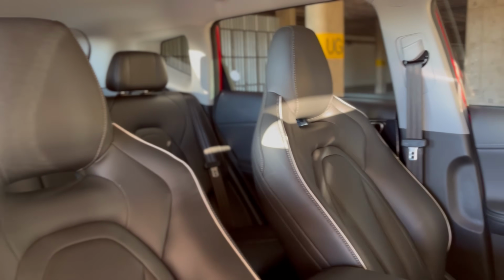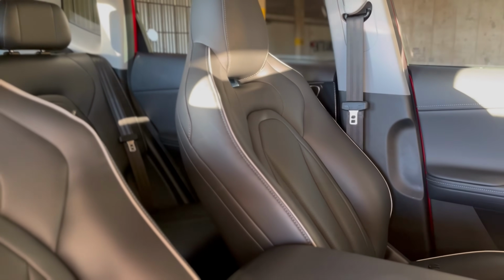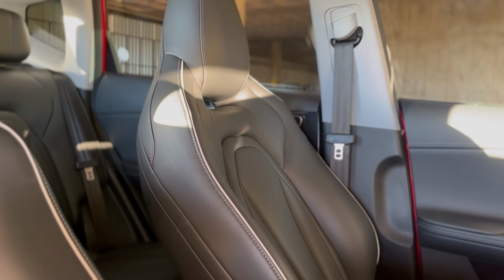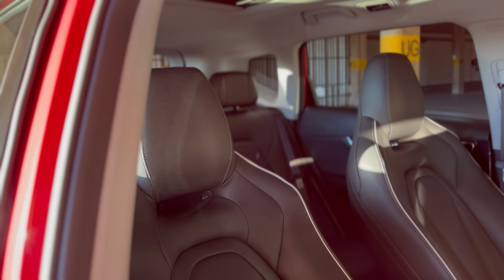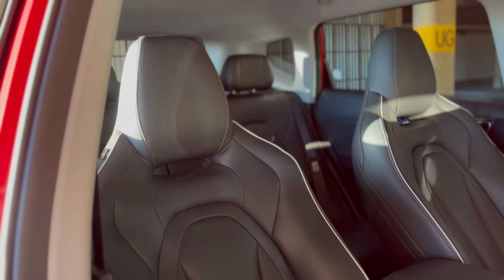Most of the time sports seats are not necessarily comfortable because they try to be a bit too sporty. This reminds me of the Mercedes-Benz A-Class that I reviewed not too long ago. Those seats, I did say they're uncomfortable, right? But these ones are actually quite comfortable. There's no point in time where I thought, my back is aching or anything like that.